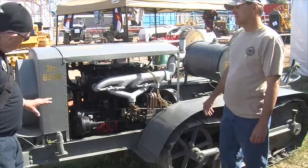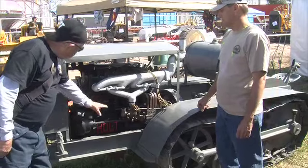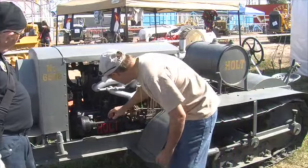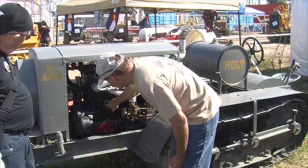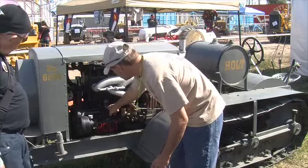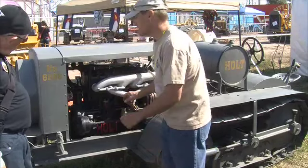Now, I'm curious about the lubricators. Is that for the camshaft? Or is that for the front main bearing? Well, this lubricator? Yes. I don't think that's a lubricator. It has an oil pump in it. Okay. So I think that's just showing you that there's oil flowing in it.